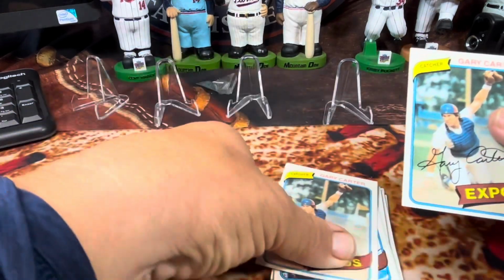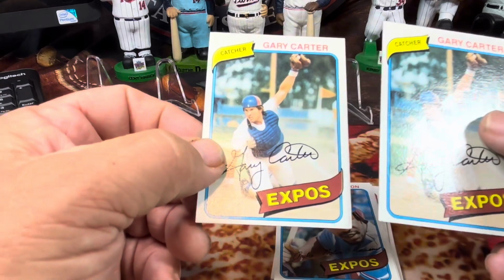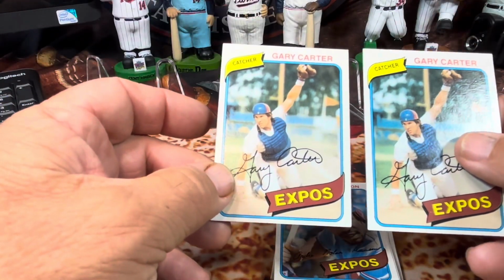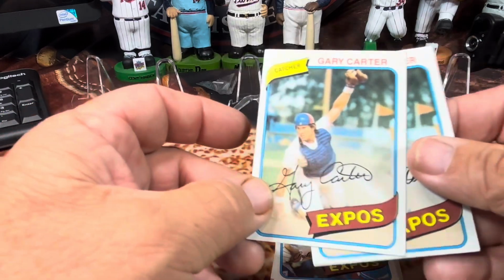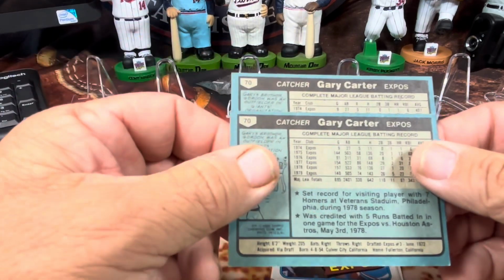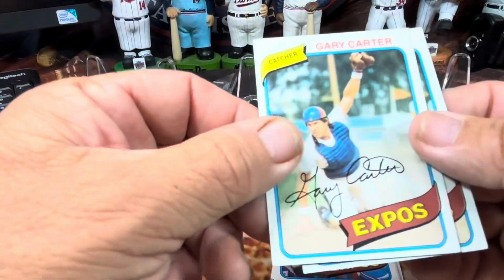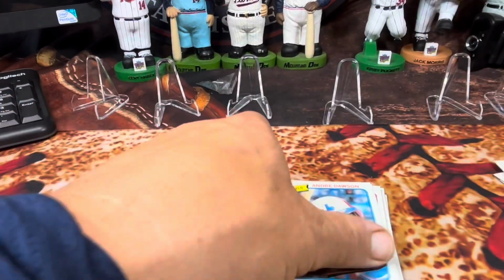I think we got a couple of Gary Carters, and both are going to be primarily in the same condition. Definitely a Hall of Famer. The centering on both of these cards, left to right, I would say is 60-40, and top to bottom is probably about the same. The back is in the same type of condition. You can see the centering on both of these cards is a little bit off on the left or right, but I will be asking $1.50 for each one of these cards.